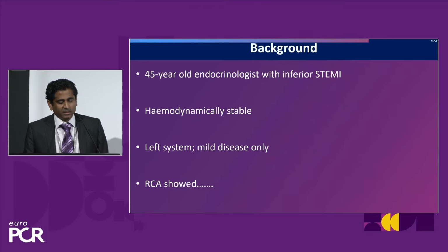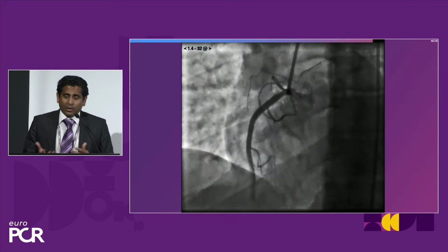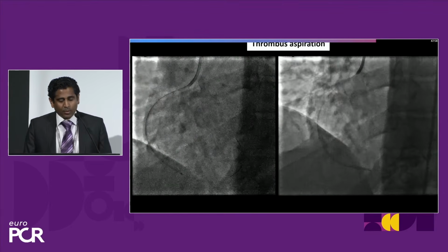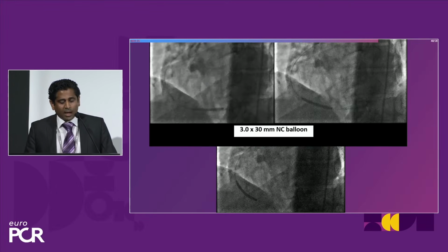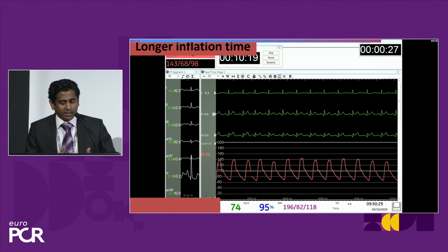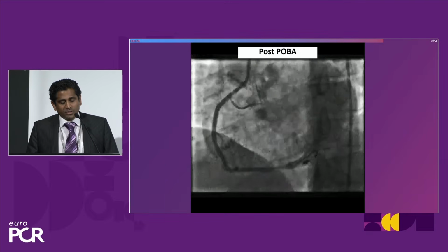The last case, this is actually one of the doctors in the hospital who had an inferior MI, only 45. So obviously we did the angiogram, his RCA was totally blocked with lots of thrombus. So of course we did a thrombus aspiration, established some flow, which resolved the ECG changes and the patient became asymptomatic. And we did some NC balloon dilatation. We tend to leave the balloon at least for 30 seconds so that you get less remodeling and of course some ischemic conditioning. So this is the post-POBA.